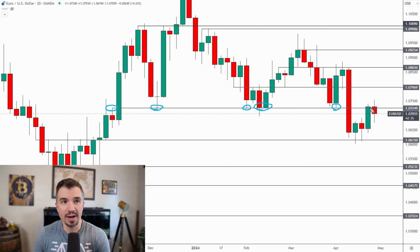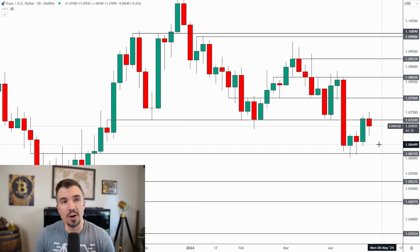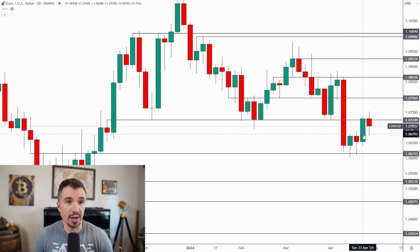Now, that's not enough to convince me that this down here is a failed breakout and that the market's moving higher. It's not enough. 3 pips is not enough. But it is interesting, though, that the market closed just above that mark, and we're seeing a pretty significant recovery so far today, following an aggressive sell-off. Now, obviously, the next 3-day candle doesn't close for a few more days, so next week.